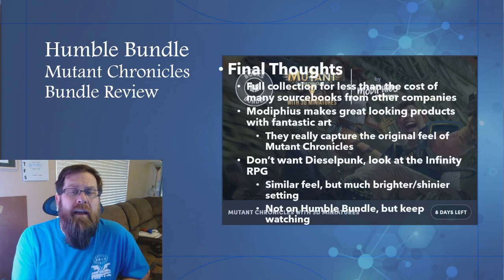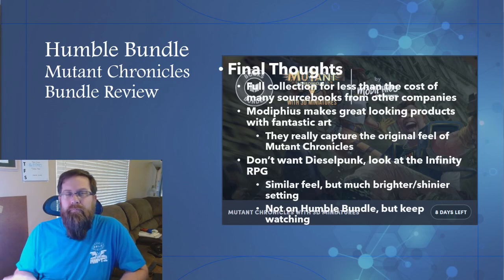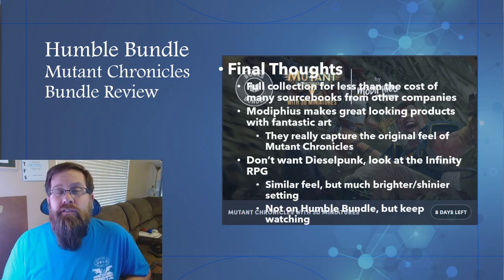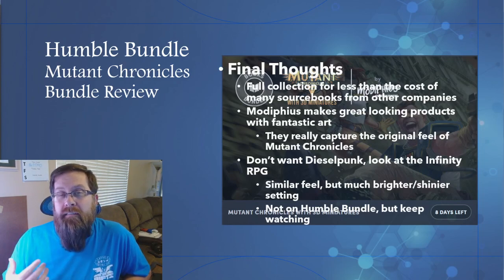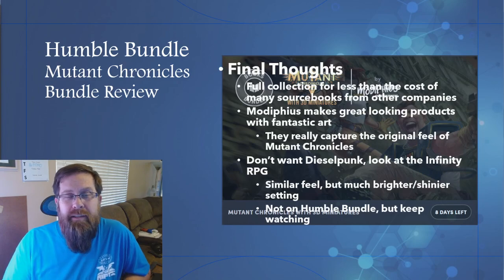So, a couple of final thoughts. First off, a full collection for less than the cost of many source books from other companies. Typically, getting a source book for $20, even in PDF form, is pretty lucky when you can find it. I know I've been doing a lot of Shadowrun products, and most of those are about $20 when they release, and I've been buying those new. So, to get all of this for less than $20, I think is fantastic.